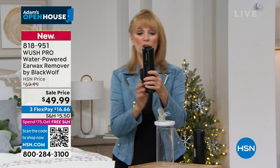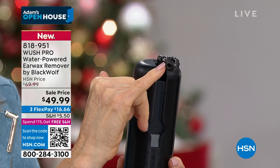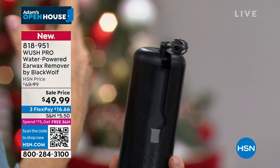So the unit is really sleek, and you'll keep this in your bathroom. You could keep it in your shower. You could use it in your shower, but you could use it out of the shower. I'll show you. Lift this up. We're going to give you three silicone tips in black, three in white, and they're all the same. It's just, you know, three are for Adam, three are for Chelsea, and the kids can use this too to clean their ears as well.